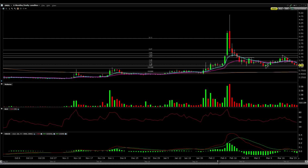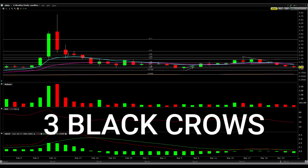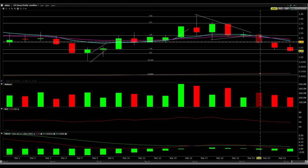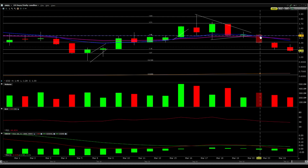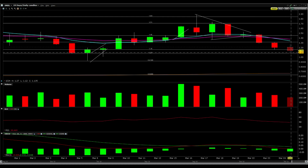And now going to the daily chart, we can see how we formed three black crows, essentially 3 consecutive days of downwards movement. And this essentially signals again, sellers are in control. The fact that a stock is able to do 3 consecutive days of continuously dropping really shows the minimal amount of resistance that sellers faced.